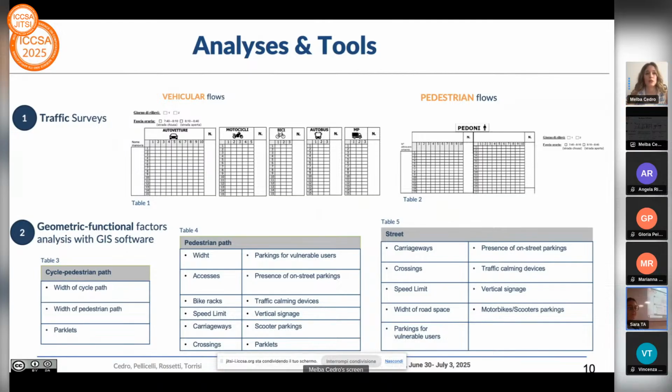Okay. And then using GIS software, we analyzed the geometric and functional characteristics of the study area, focusing on both road and pedestrian spaces. So as you can see, Table 3 details the characteristics of cycle and pedestrian paths, Table 4 summarizes the features of pedestrian paths, and Table 5 describes road space, including traffic control devices, to help us understand how the physical environment supports active mobility.